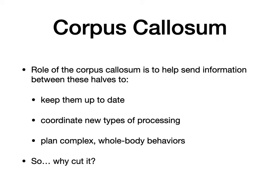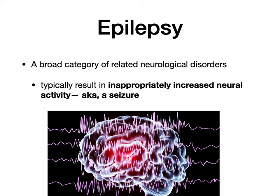So, the corpus callosum is the thing that helps keep both halves connected to each other. It keeps them up to date. It coordinates new types of processing. It lets you coordinate and plan whole body behaviors. Why on earth would we ever want to cut this? Well, let me tell you about epilepsy. Some of you may already know this. I have a family member, a brother, who has a pretty severe form of epilepsy.